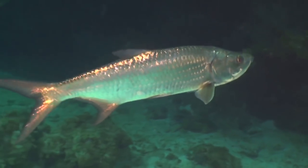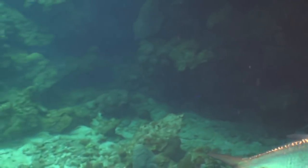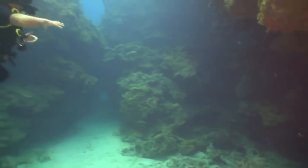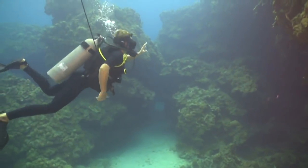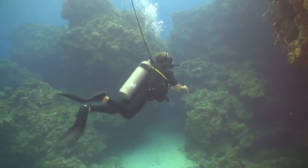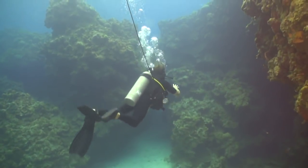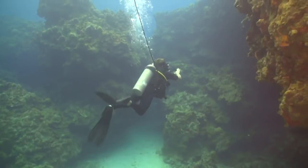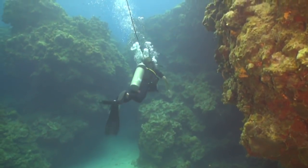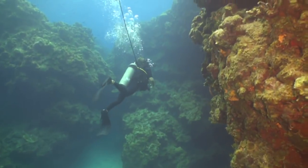Right, so we're going to come back up over this bommy now. I just want you all to take notice of just how high this thing goes when we come over it. I would say it's about 7 meters or about 25 feet high. So it is quite a steep incline, and then we'll come back over the top, down again.